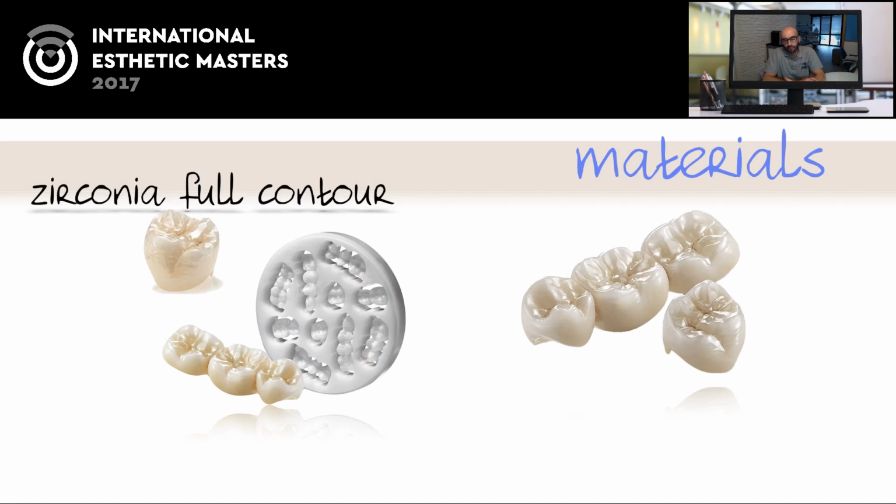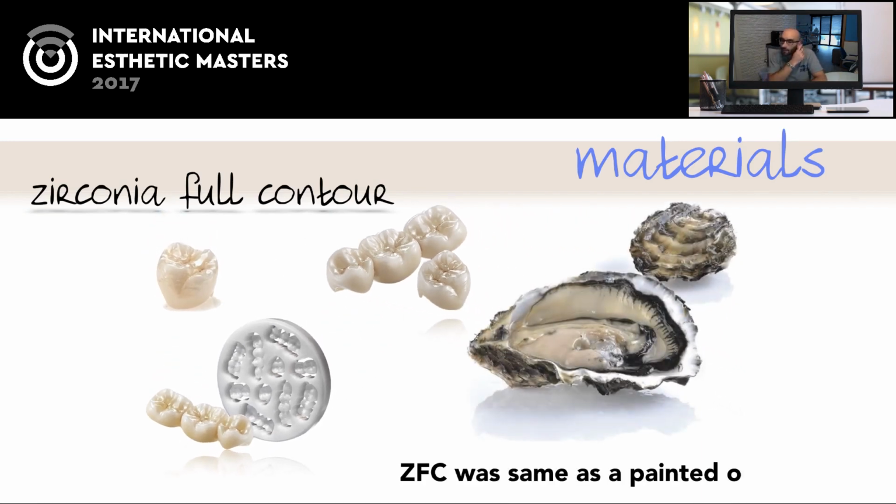So until just a few years ago, the golden standard for this full contour zirconia was something like that. And when I saw at the beginning this kind of restoration, I was a little bit worried, because the companies talked about the future, this is the future, this will be the future, this beautiful restoration. In my opinion, this wasn't very close to a beautiful result. And I always compare this full contour zirconia to something like a painted oyster, because I still have this metal reflection and this so opaque result, and this, in my opinion, was terrible. And this was just a few years ago, 6 years ago.